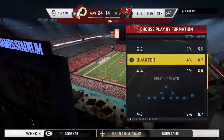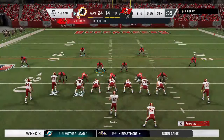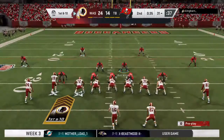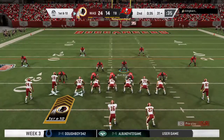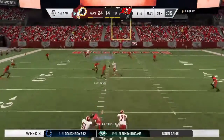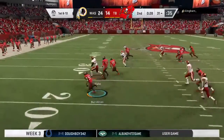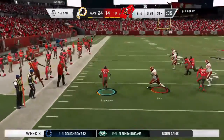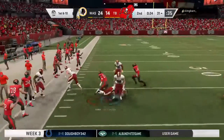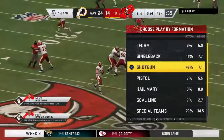Now Washington going to use the second of their 3 timeouts as the clock will stop with 35 seconds to go in quarter number 2. Austin now on first and 10. And he fires one that's intercepted. Picked off at the 21. And a great return as he takes us up just shy of the 45.